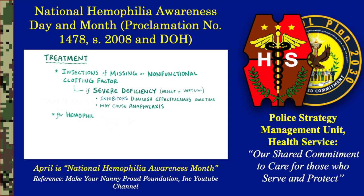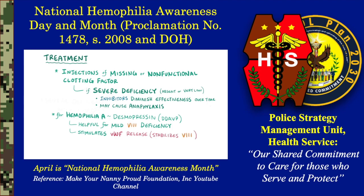For hemophilia A, desmopressin, also called DDAVP, is helpful for patients with mild quantitative factor VIII deficiency. Desmopressin stimulates von Willebrand factor release from endothelial cells, which promotes the stabilization of the residual factor VIII. Finally, it's best for individuals with hemophilia to avoid contact sports and medicines that promote bleeding, like aspirin.